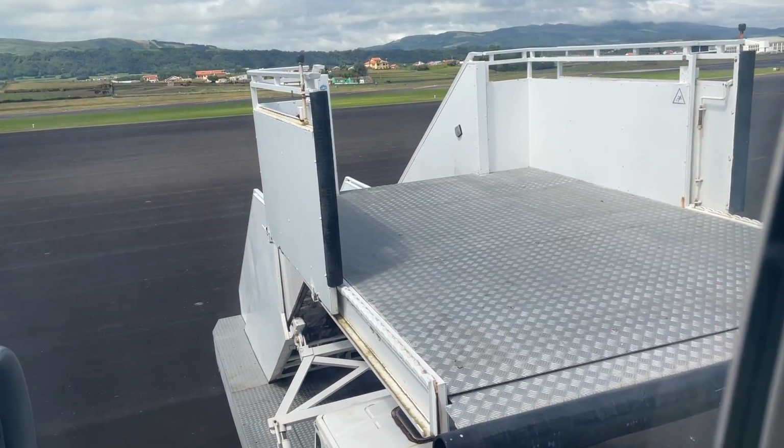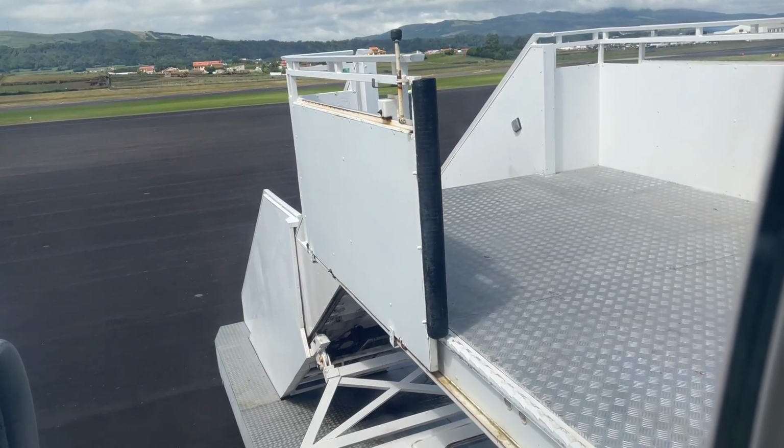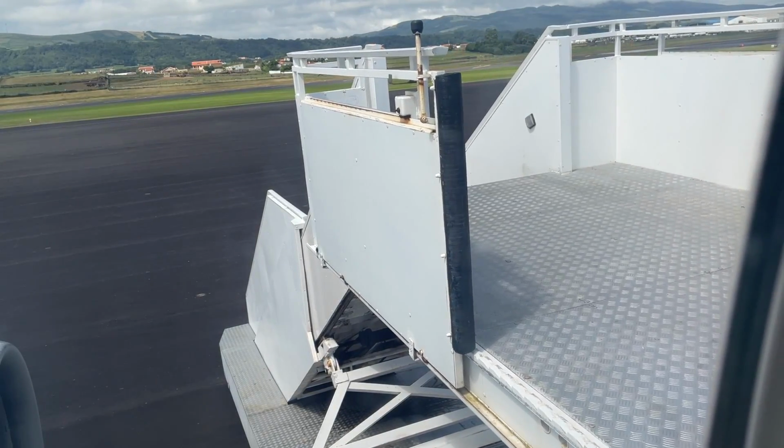Once we parked, the stairs pulled up, they raised the doors, and we were able to disembark from the aircraft, and we got on our buses over to the main terminal.